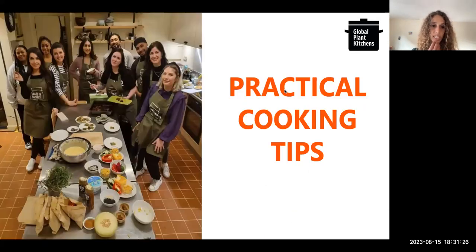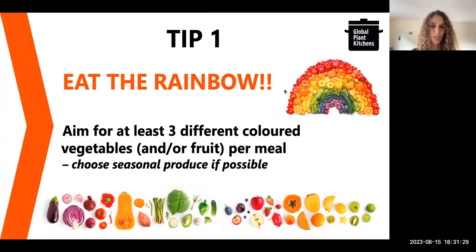Okay, so practical cooking tips. I've got a few kind of big messages. So eat the rainbow. So try and have at least 3 different colours of vegetables or fruit per meal, and choose seasonal if possible. And the reason for this is that different colours indicate different nutrients.